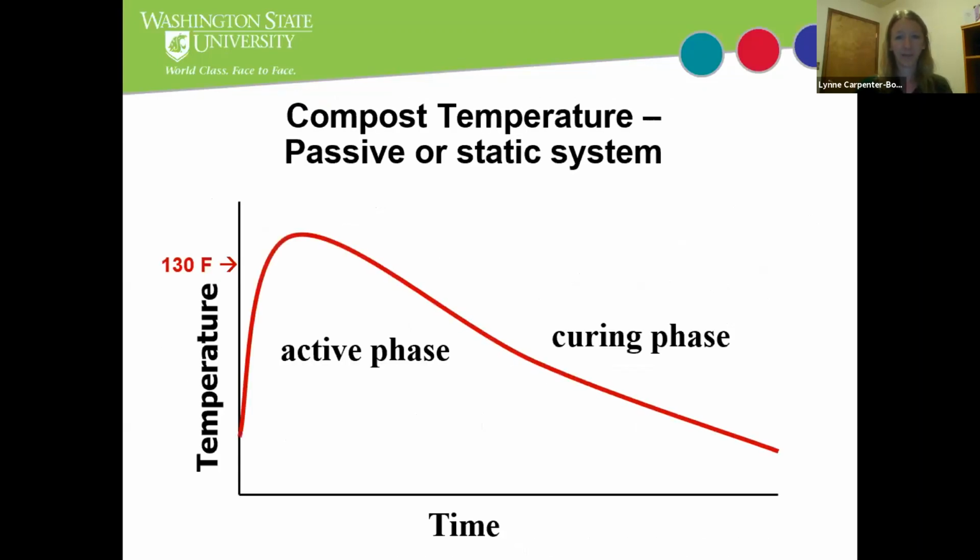So again, we have this increase in temperature and then the decrease. I wanted to point out, though, that even as that temperature starts to decline, there can still be very important microbial activity happening. Your active, really hot phase may be only a couple of days, but it's more likely to be a couple of weeks. If you're lucky, maybe a month. But then that temperature will decline. It doesn't mean that microbial activity has stopped. They've just moved on to more complicated foods and to different parts of the pile.